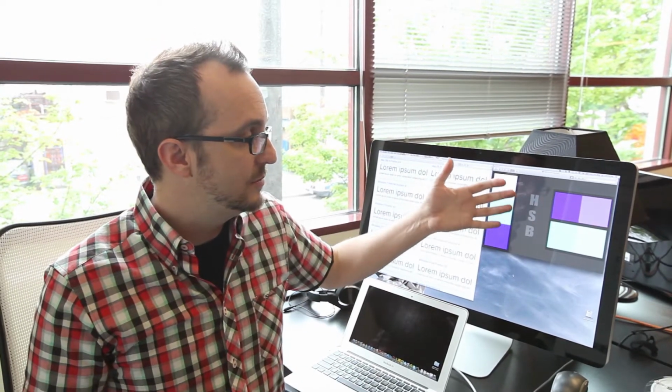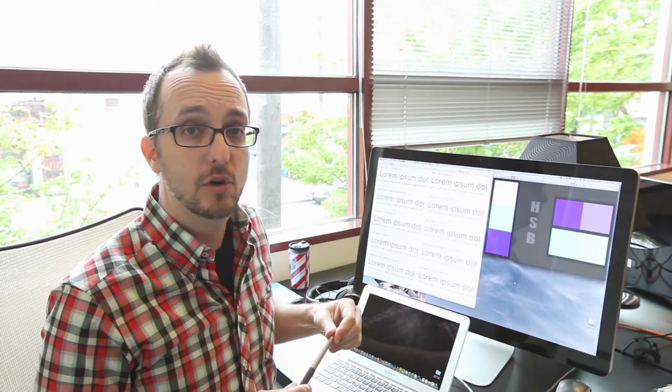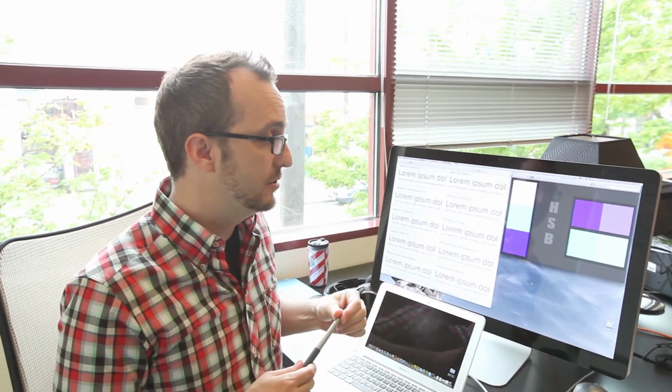So this corresponds more to how humans think about color, and so you can represent color in more significant ways. The problem is that HSB is a really flawed model. Most designers and most design is done in either RGB, CMYK, which is just print only, or in HSB. But the problem is they're all fundamentally flawed.